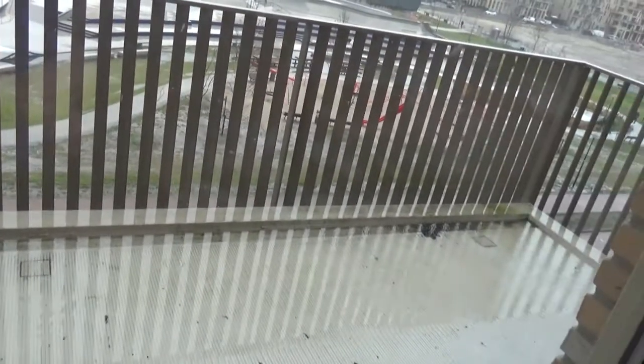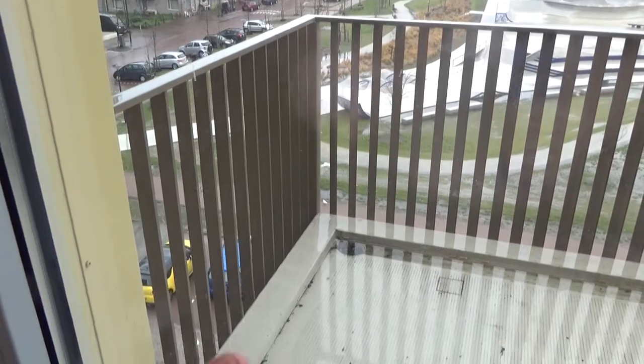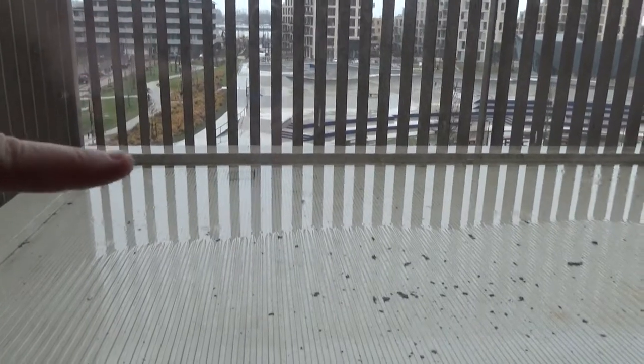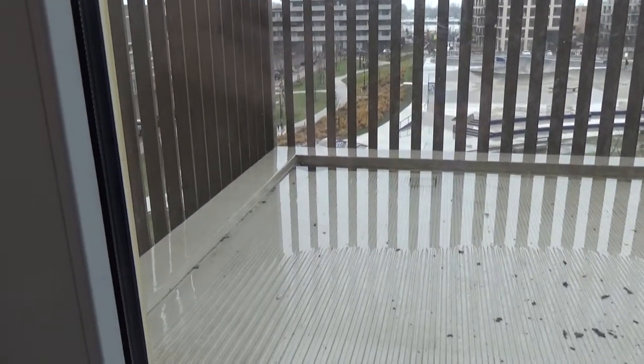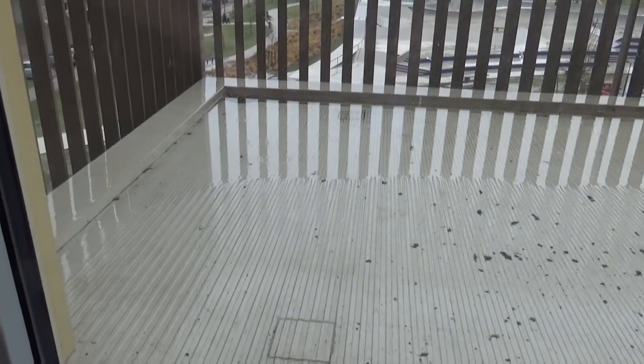So I think this would be a good time for me to attempt to figure this out. But that is the drain. Let's see if I can get this at a glancing angle. There we are. See, I see it better, but now you can see where the reflection of water happens. It's not draining very well. But we don't have a plunger. Otherwise, I would attempt to stick a plunger on that thing and just remove the drain. You know what I mean? Like, try to just remove any obstruction that's on it.